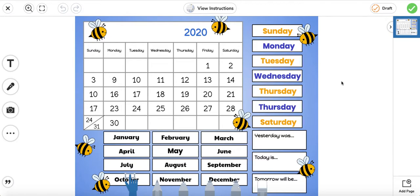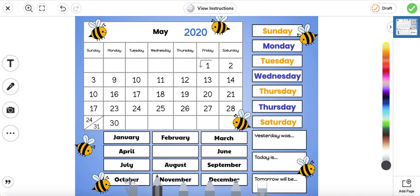Boys and girls, we have a new calendar today because today is May 1st. So let's find May. January, February, March, April, May. We're going to move May up here, and we're going to circle the 1st. We don't need to cross any days out because today is the first day of May.